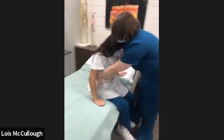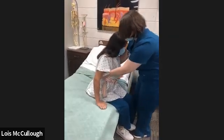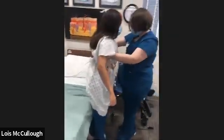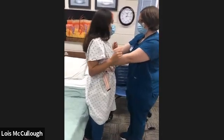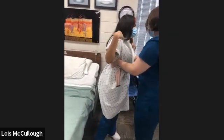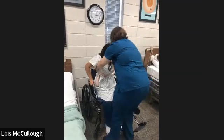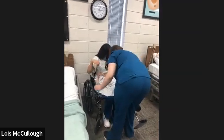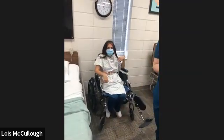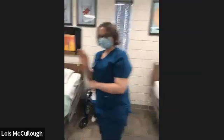So they're going to do some rocking and rolling now. On the count of 3. 1, 2, 3. Gets that momentum going. Are you okay? Are you dizzy? And she's, I'm now going to put you in chair. She's moving her around and she's safely putting her in the wheelchair. So the patient's safe, the CNA's safe, everybody's safe. And now Nevaeh is going to the TV room. Bye. Have fun watching your show, whatever it is.